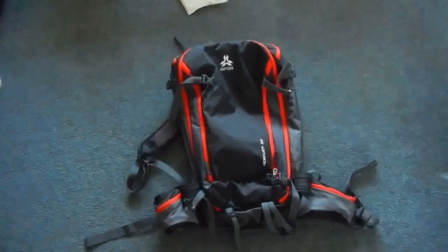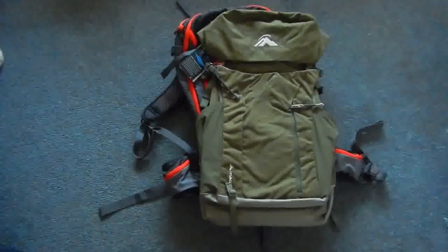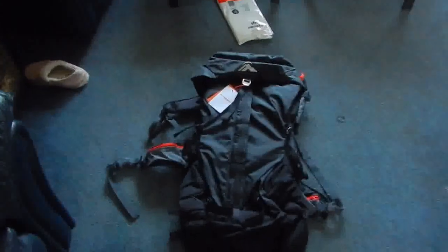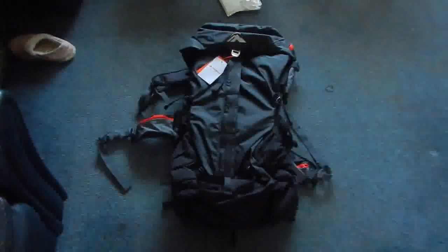So that's the backpack I was hoping to use for this, which is a 32-litre Alpine pack. Really, really good bag. Now, yeah, that's brand new. 40-litre Macpac Weka. So, that didn't work. So, here's the pack that I was going to use. Attempt number three. If this doesn't work, then I am just going to use my Cascade, which is my big 75 liter. Here we go.